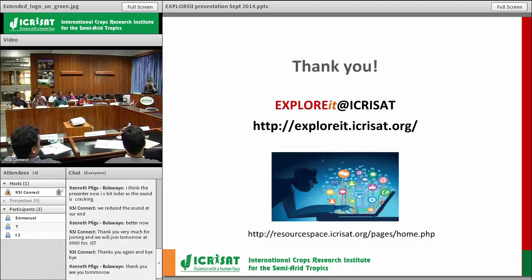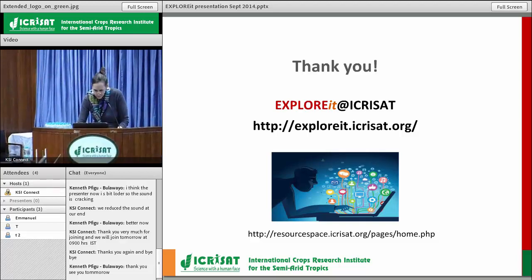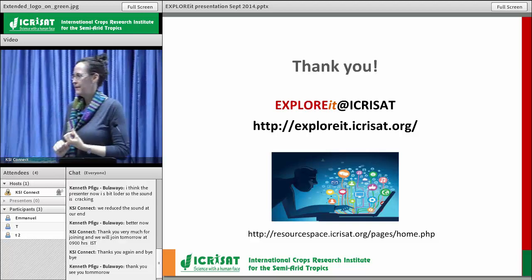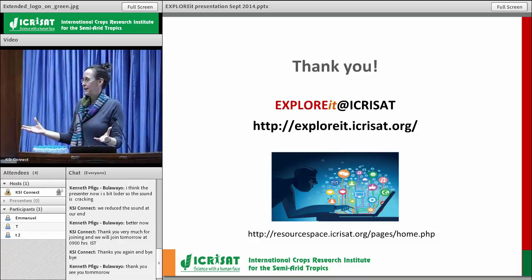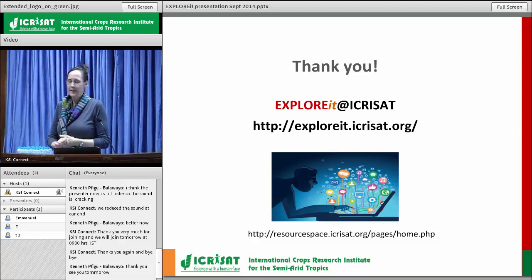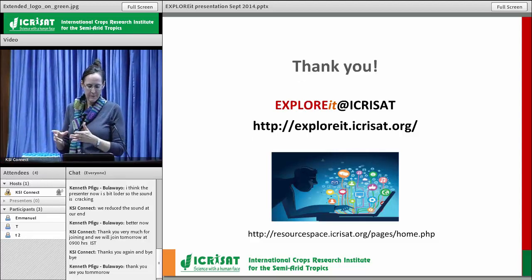I'll show you one of the databases behind this. When we needed our information on our projects, we needed all the stories, the videos, PowerPoints, everything else collected, because they weren't even collected before, and they were sitting on different people's computers. So we had to create a database behind Explore It, and Moddy can say more on it.